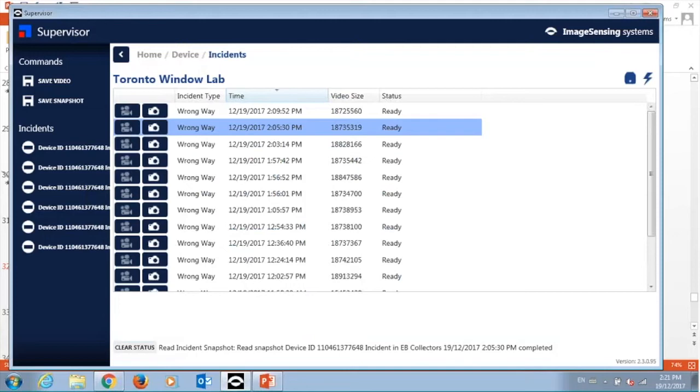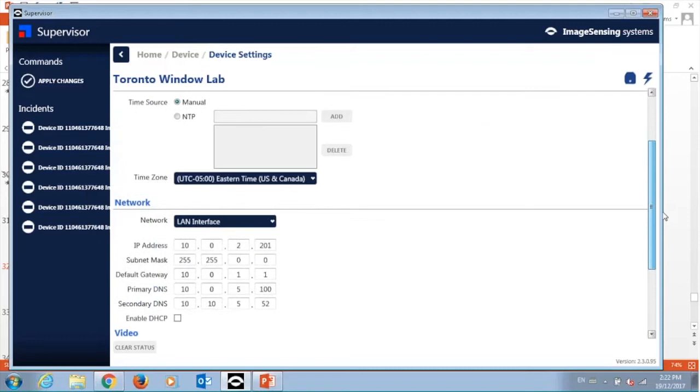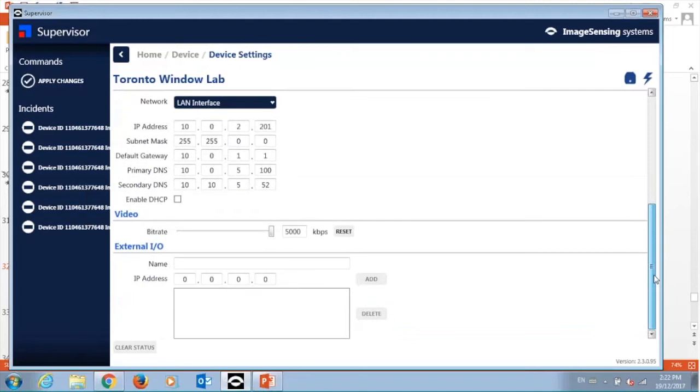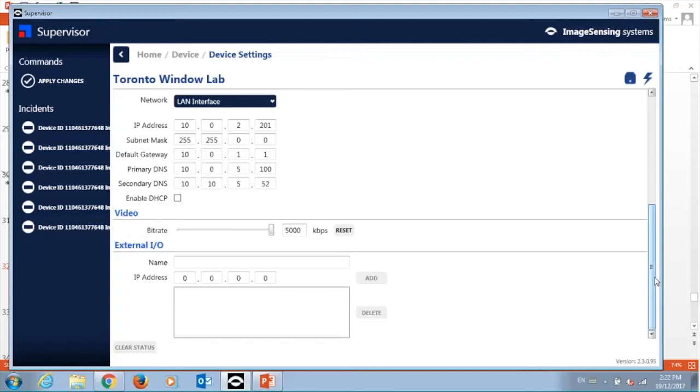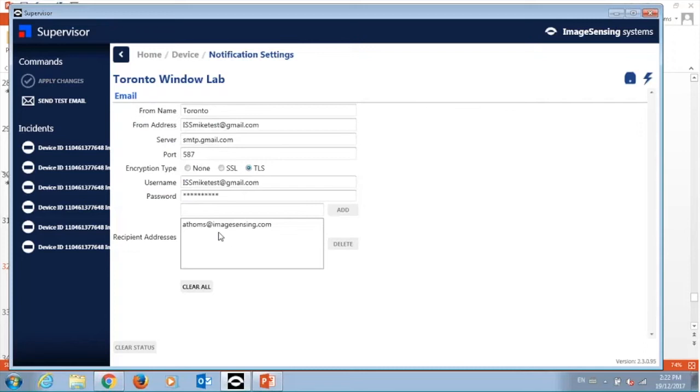The device itself is IP-based. All you have to do is punch in the IP addresses of the network that it's going into. We also have an I/O module, which is IP-based, and that is what will provide the contact closures out to your signs. You can also set up your notification. In other words, you can set up your email, text message, and so on. And you can add in multiple destinations here. So it's a fairly simple software to set up.